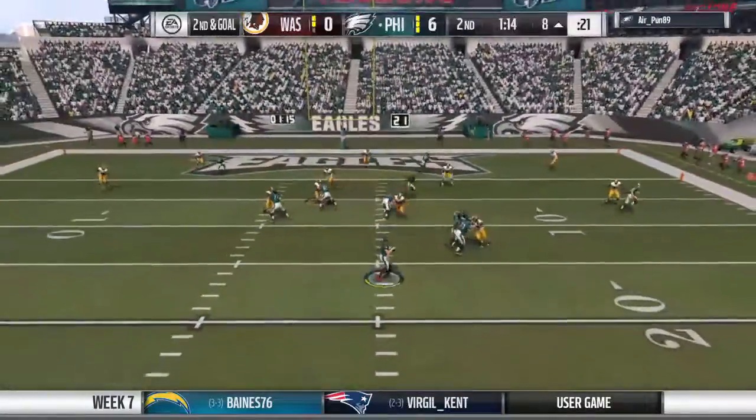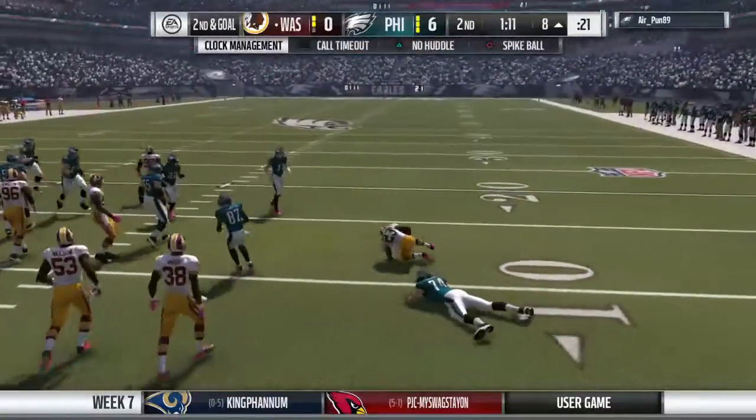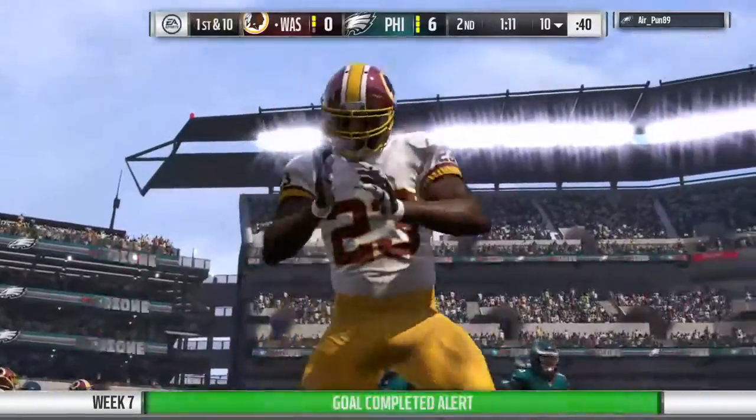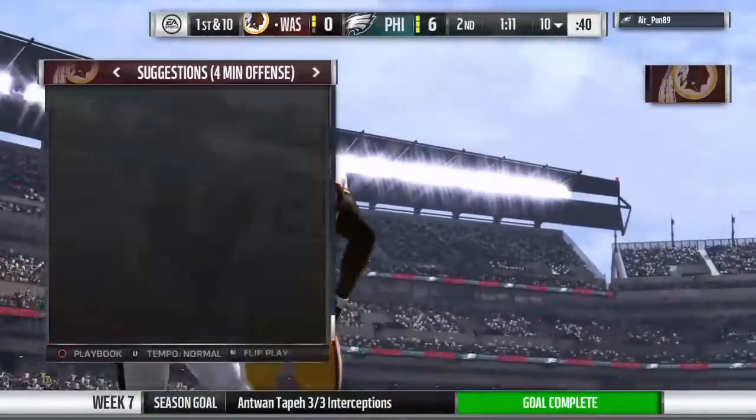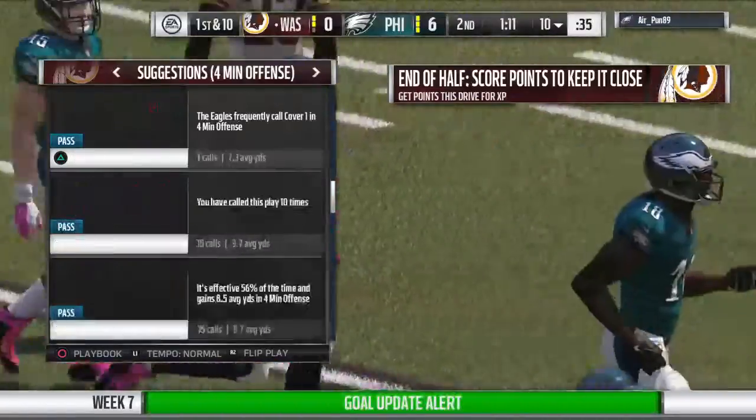Back to throw. Looking for his receiver, sharp, and it's intercepted. A great read, and it's picked off. Then he'll be brought down at his own 10-yard line. Out comes Washington's offense as they get set to take over here.